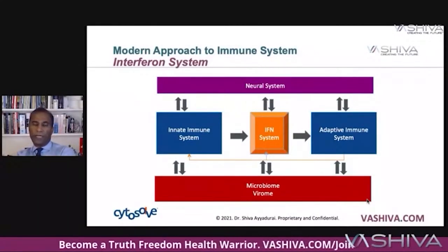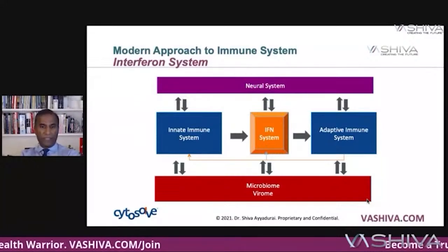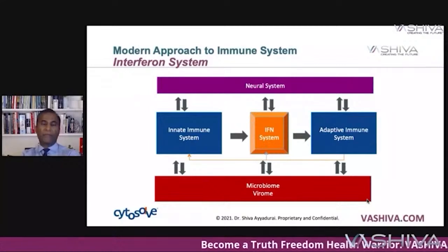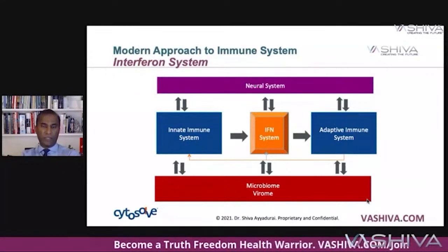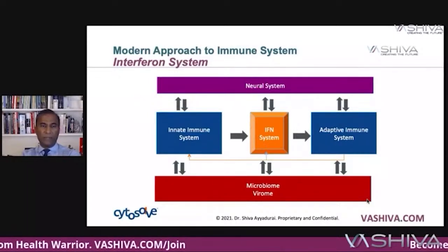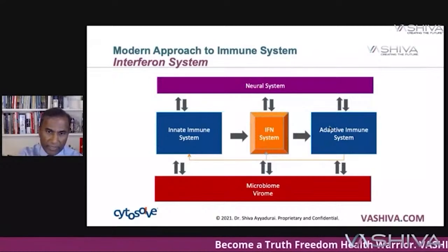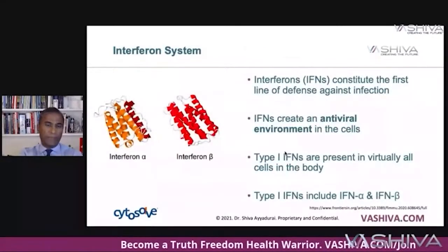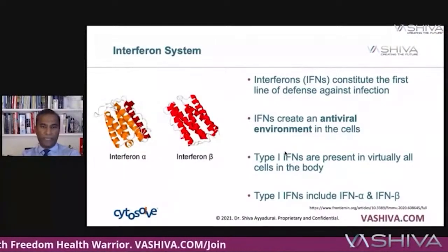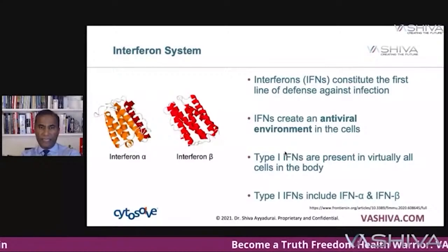The reality is your body's immune system is far more complex. It involves the interferon system. It involves a microbiome. It involves a virome. It involves a neural system, the gut-brain axis. In fact, this is what I presented at the National Science Foundation, where I was asked to give one of the prestige lectures a couple of years ago. So you can see that the immune system is far more complex, and it involves things like interferons, which stand between the innate and the adaptive. And the interferons look like these chemical structures on the left.